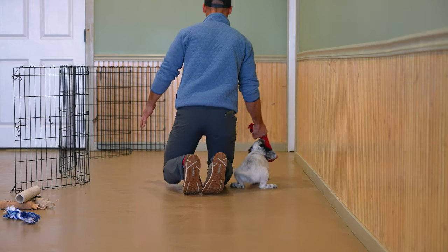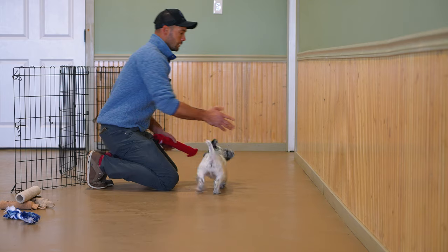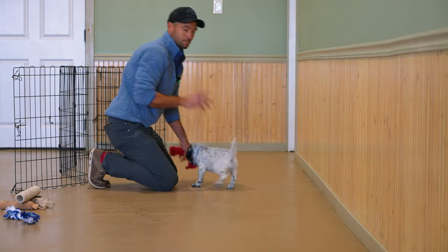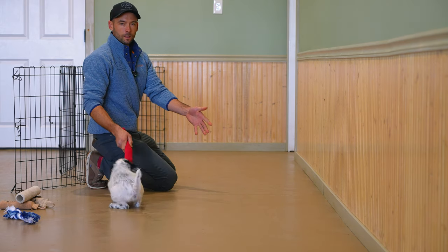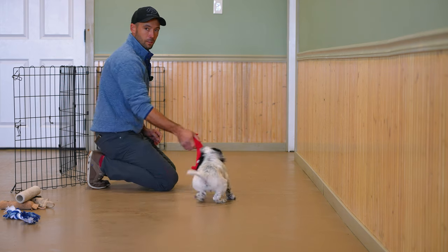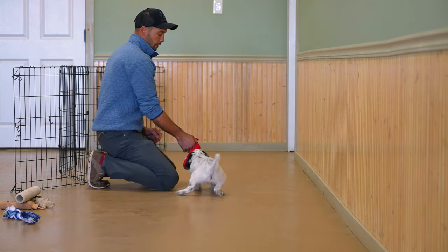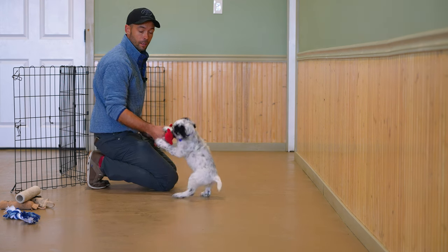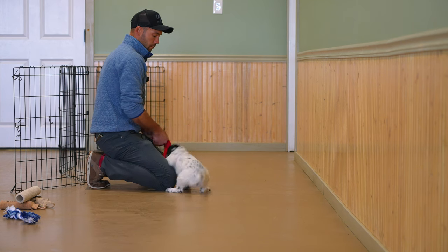Normally people would set up like this, and when I'm on the edge here, this gives me the ability to snatch him, okay? But also gives him an opportunity to see an opening to try and shoot through. You can also tell, I said this video is about retrieving, right? I haven't thrown it yet once. What we're doing right now is playing, okay? He's playing tug.